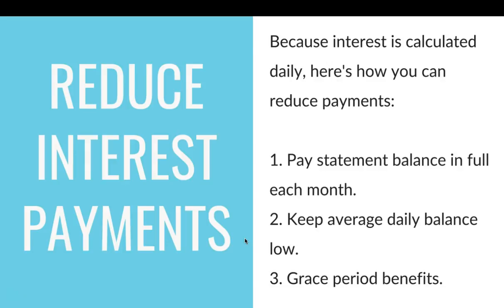Now, with grace period benefits, the way this works is you don't get charged interest the day you make the charge on the credit card. You actually pay for the charges that you make on your credit card a month after, on that following statement balance that you carry that following month. So if you carry a balance in June, you're going to pay interest on that in July. So it's really important that if you want to eliminate any interest payments, period, pay it off before the statement is due, before the statement balance is even closing out. And then, if that's the case, you can take advantage of the grace period.